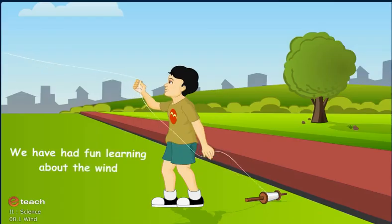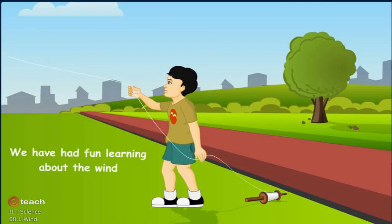We have had fun learning about the wind. Keep learning.